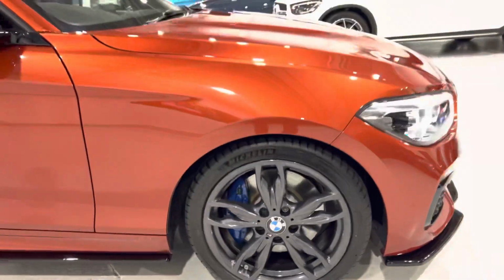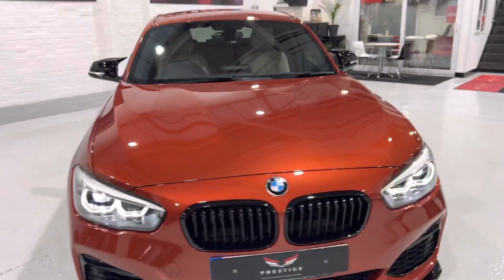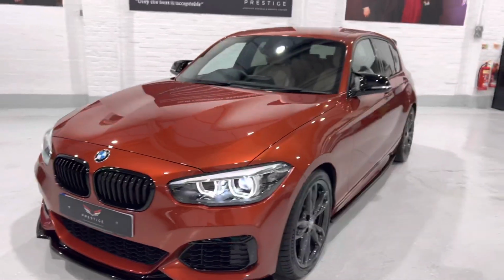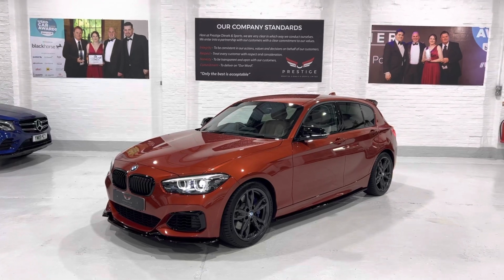So a really good set of tyres, and it'll be freshly serviced, so there won't be anything for you to do for some time. The oil changes are 19,000 miles or 2 years.